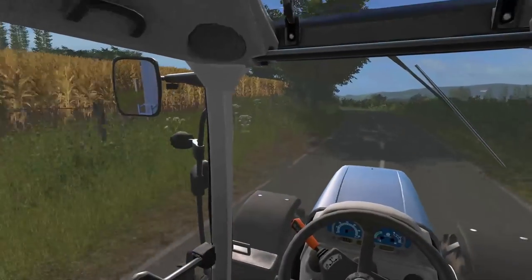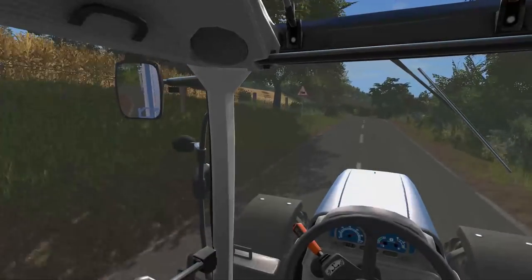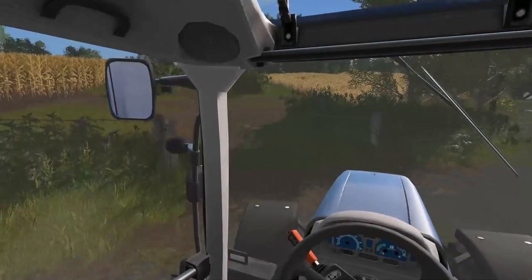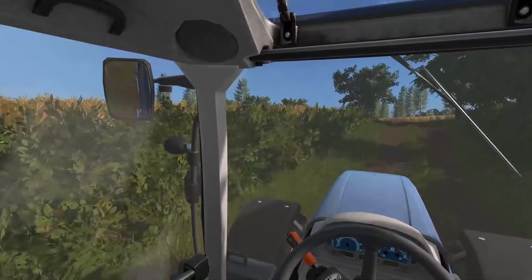Around the corner we go. But yeah, this gateway is really messy, struggled to get in here. It's really, really sticky. This little first rise up here, this tractor's going to be covered by the time we get out of here.